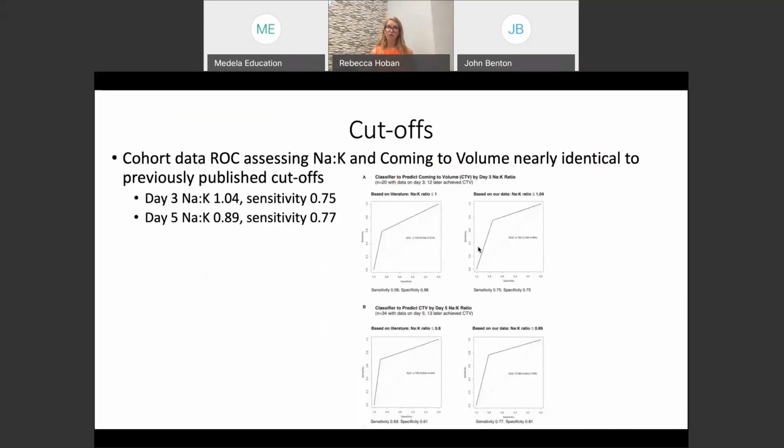We also wanted to know, were these cutoffs, which we used based on the literature, of 1 on day 3 and 0.8 on day 5, the best cutoffs for us to use in our preterm population? And when we looked at receiver operating curves and coming to volume, they were actually very similar to previously reported cutoffs.